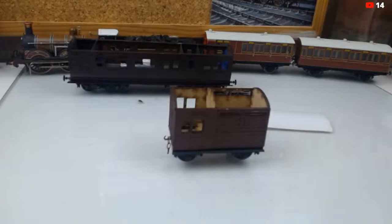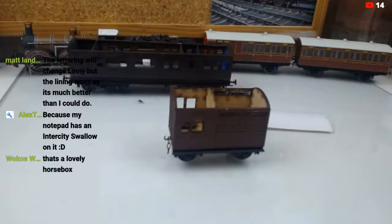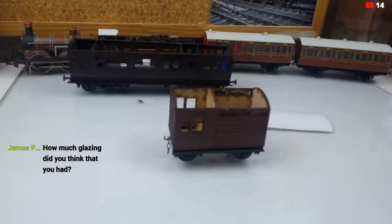So let's get the glazing out, then I won't forget about it, he says, hoping. And there it is. Substantially less glazing than I thought I had, but still should be enough for these two. Get that done back up so that it doesn't all fall out everywhere.